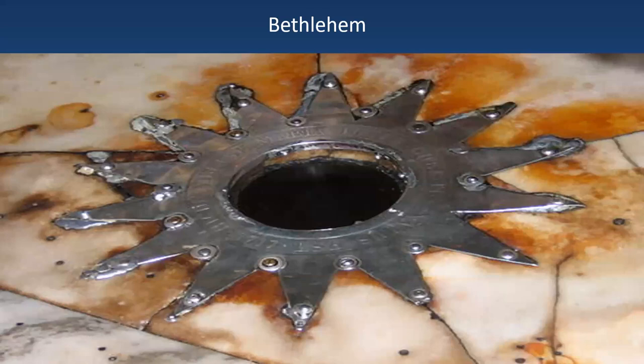You wait in line, and this is what you'll see in the grotto. It's a silver star with a grotto down below it, and it has a slight glistening, moist hue from where the pilgrims have kissed it. And it's nasty. So we're not going there, okay? Unless you want to go on your free time, wait through the line and do all of that. We're going to take you someplace that's probably much more authentic.